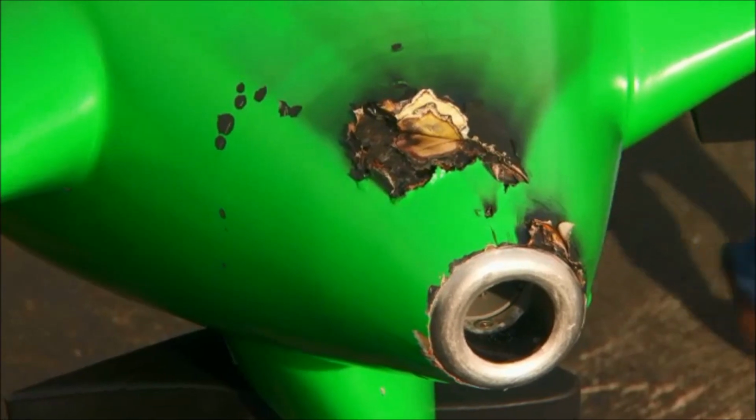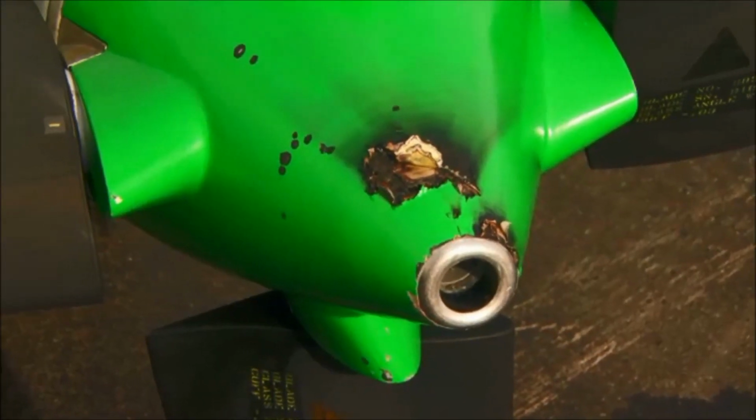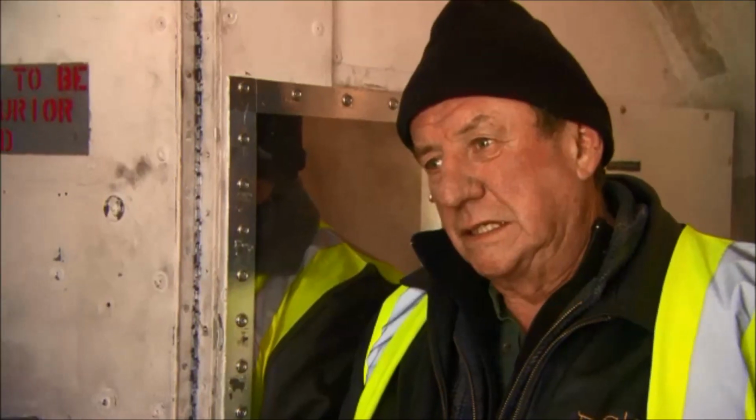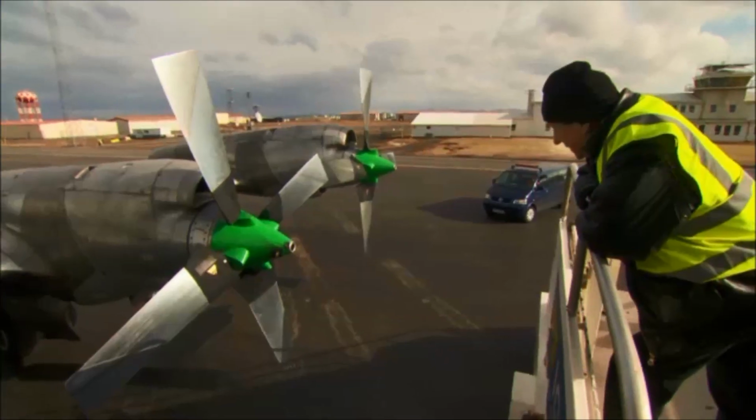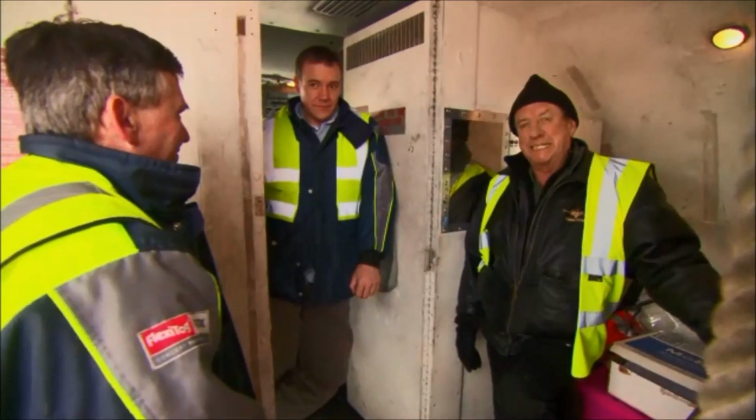Joe and his plane are stuck in Iceland until another spinner arrives from Coventry. And he's got just over a day before the props run out and the Electra is forbidden from flying. God.